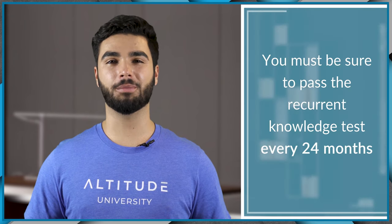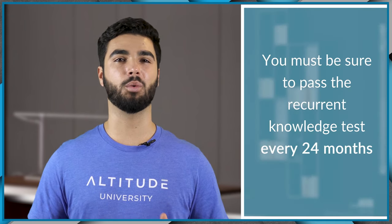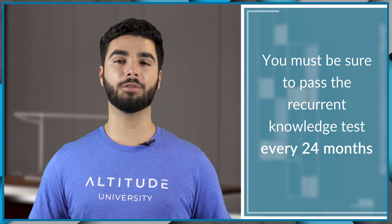To finish up here, let's keep in mind that a certificate of waiver with the option to deviate from the provisions in Part 107 is just one of the many benefits that come along with having this remote pilot's license. To continue exercising the privileges of the certificate, you must be sure to pass the recurrent knowledge test every 24 months. So you do have to renew this Part 107 license every 2 years.